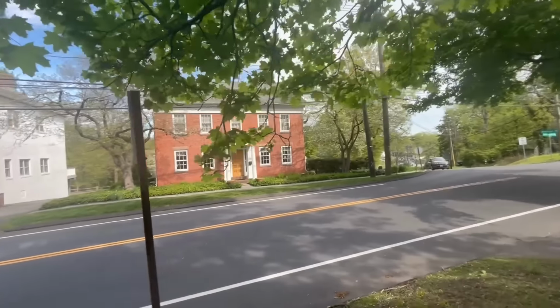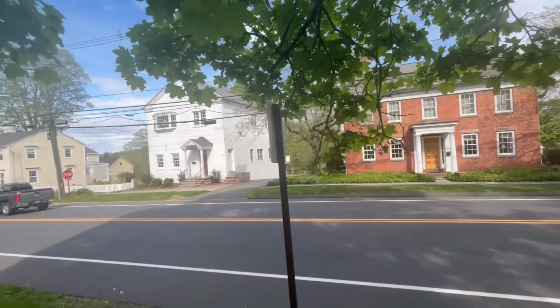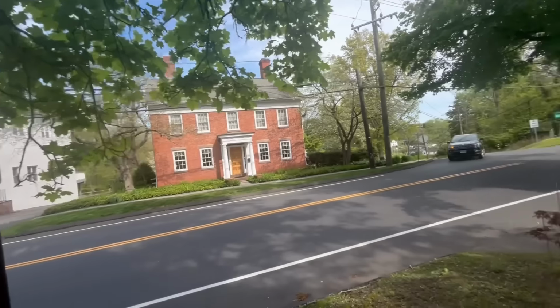There's another viewpoint of the properties we just left, and that little yellow house at the edge is mine.